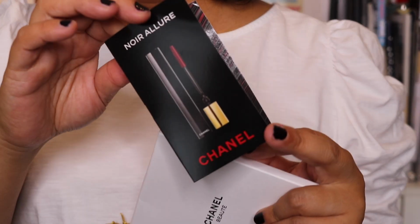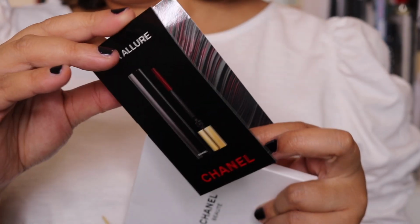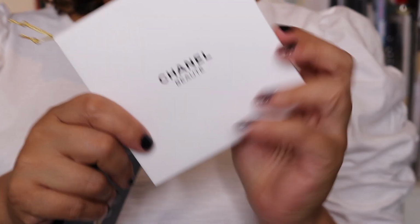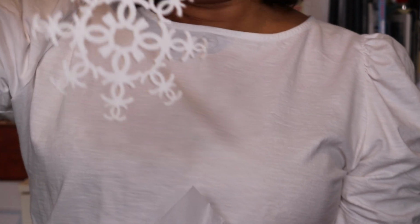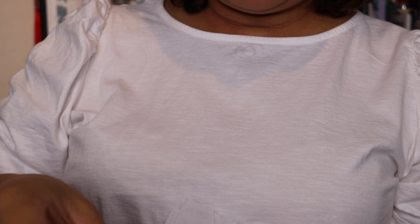So I got this. I was gifted the mascara as well, which is the Noir Allure mascara in 10 Noir, and then this as well, which is also I believe a Christmas ornament as well. Oh, there's 2 in there. I thought there was only 1. So let me show you this. One's in white, which is gorgeous. It's got a CC across there, and then the other one is in the gold.